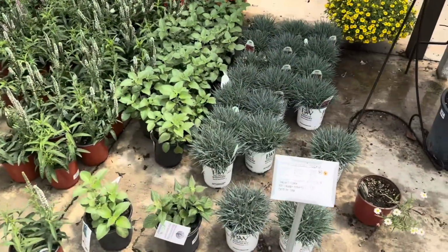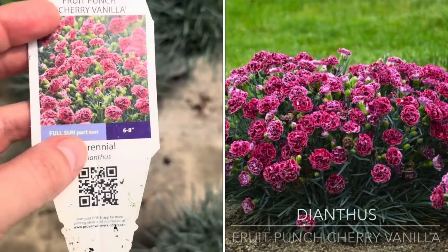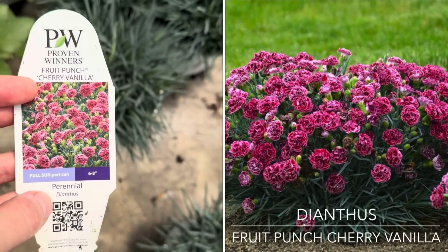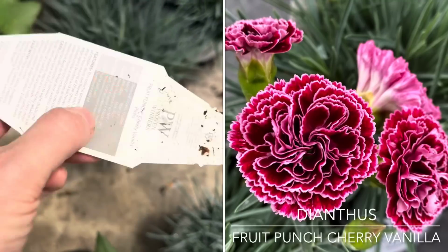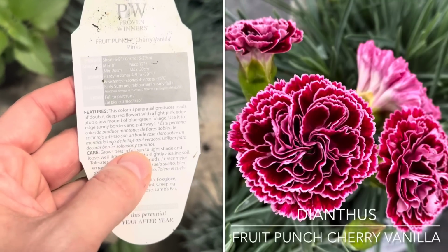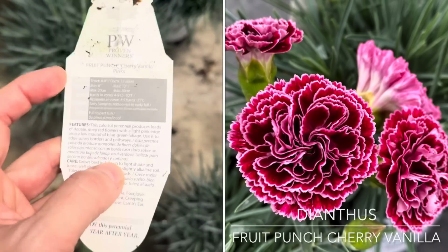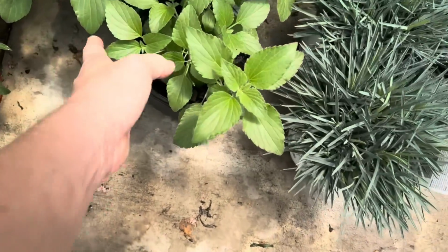All right, we've got some dianthus, which I love. Dianthus is a great way to add a lot of color to your garden. So this one is called Fruit Punch Cherry Vanilla, 6 to 8 inches tall, and hardy zones 4 through 9. Blooms early summer, and if you cut dianthus back after it blooms, it will rebloom again.